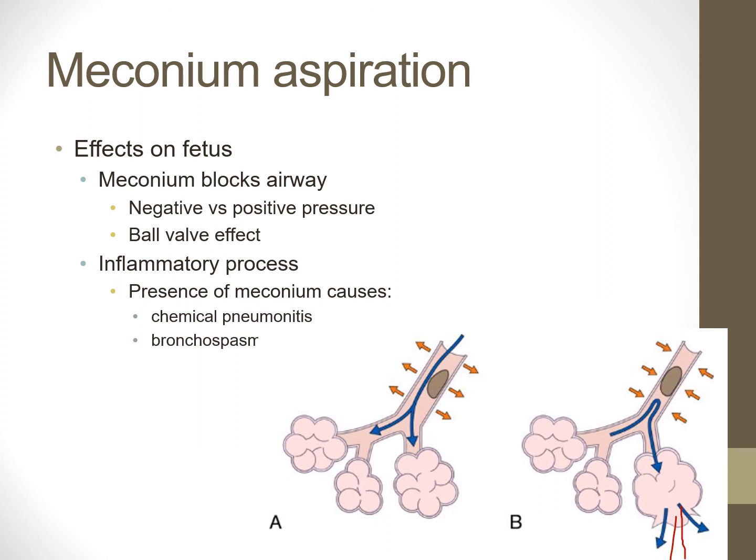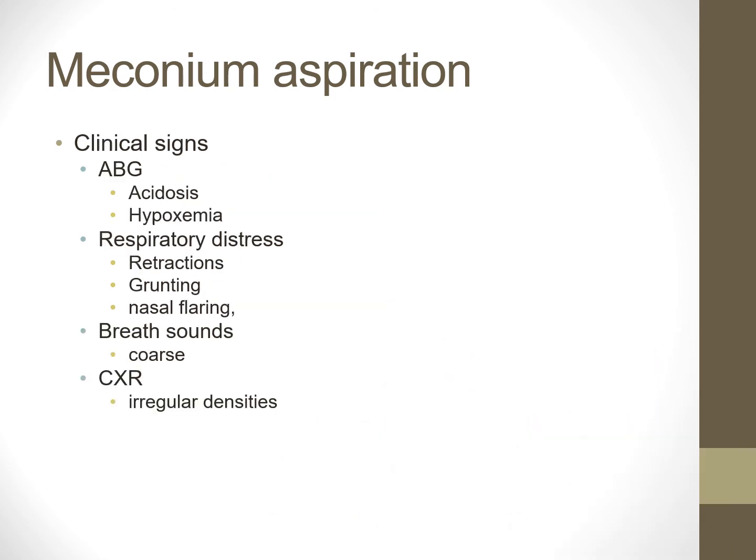Meconium and just poop in general is alkalotic, and your lungs are actually acidotic. The tissue itself has a very low pH. Remember, when you're giving albuterol, the pH is like 3 of albuterol. So when you put a very high base in a very acidic environment, you're going to get a chemical change. It can cause what's called a chemical pneumonitis, and it can even go into bronchospasm as well, which we would have to give bronchodilators for. Thanks, Aerogen. Right? Aerogen nebulizers.